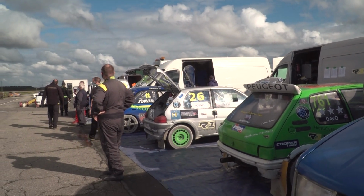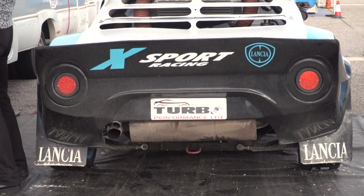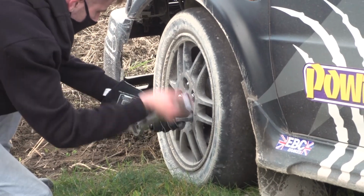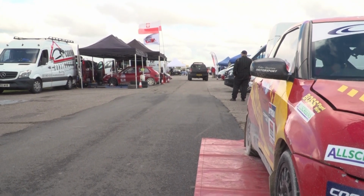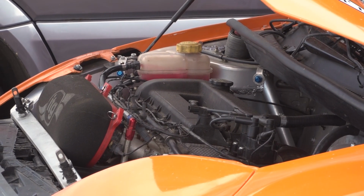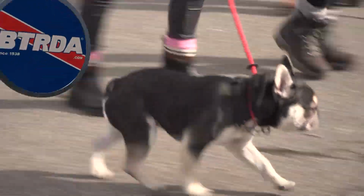Some excellent racing to say the least from both the production 4x4s and the juniors so far. Some of the best action we have seen at Blyton Park on visits by the championship in quite a long time, here at the second round of this shortened season for the Autosport International BTRDA Clubman's Rallycross. Later on we will have the BMW Minis, the production category and also the super modifieds, but next up we have the Steve Gaunt Trailer Hire pre-1995 Classic Division.